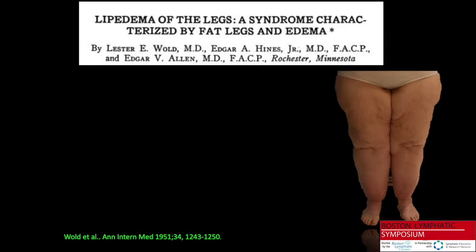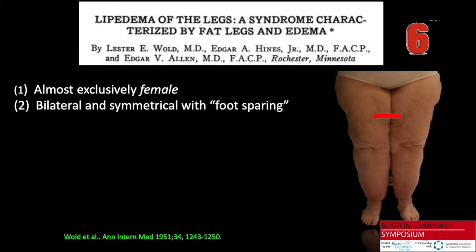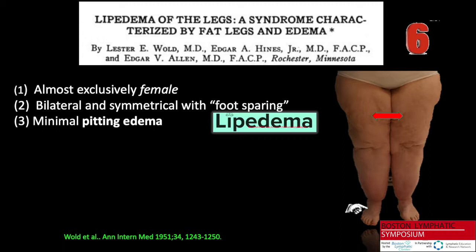So all the way back in 1951 at the Mayo Clinic, Dr. Wold and Associates released this seminal article entitled Lymphedema of the Legs, a Syndrome Characterized by Fat Legs and Edema. And they identified the following six cardinal features which have stood the test of time. Almost exclusively seen in females, it's bilateral and symmetrical with sparing of the feet, at least in classic cases, a component of minimal dependent orthostatic pitting edema within the calves and the ankles, hence the term lipedema.